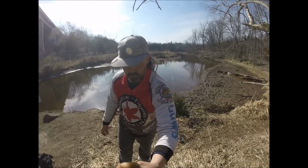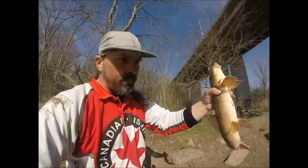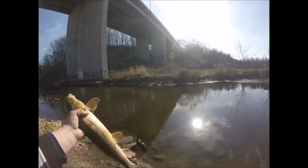And this is a male. What I'm gonna do is I'm gonna keep the male, and I'm gonna release the big female, because you know the females make eggs, right?